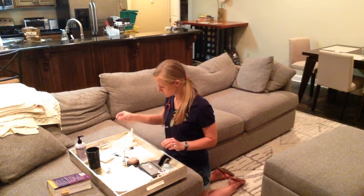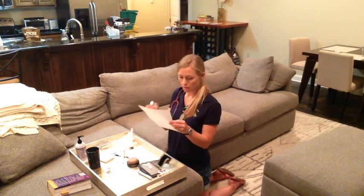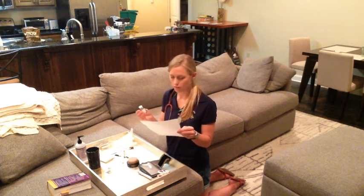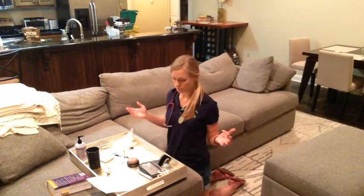So for our last check, we're going to check that vial against the MAR one last time: heparin 5,000 units, heparin 5,000 units, and the expiration date. And this will be our third and final check. Now we're ready to go to the patient's room.